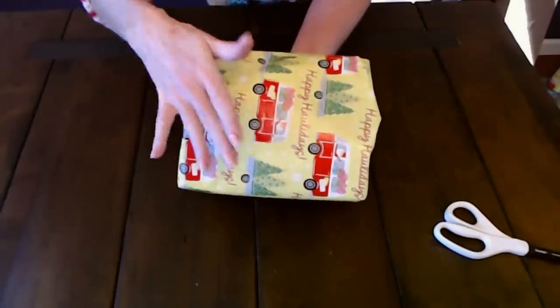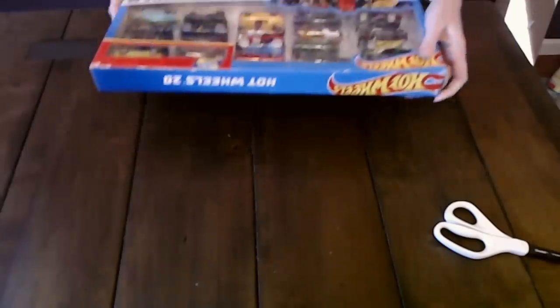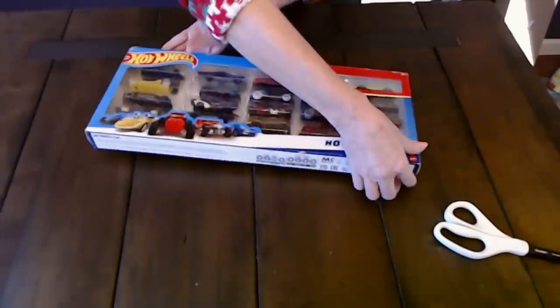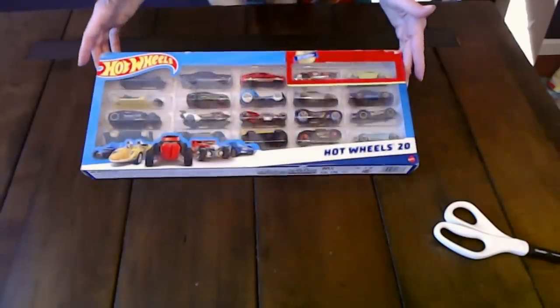So here we have the second present for our 5-year-old boy. Here we have our third present. Here we have these Hot Wheels cars. This 20-pack of Hot Wheels cars.